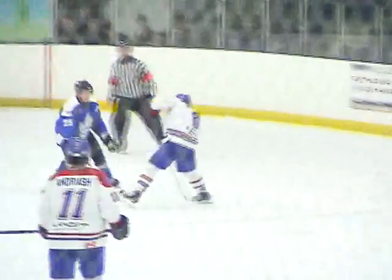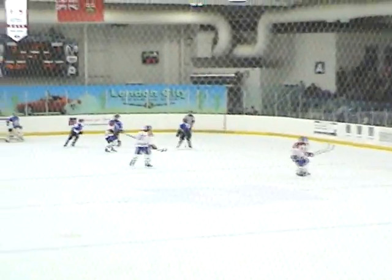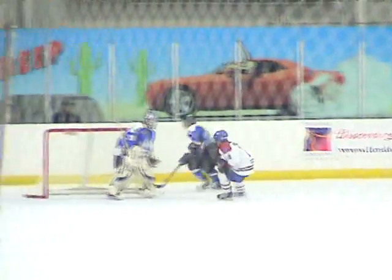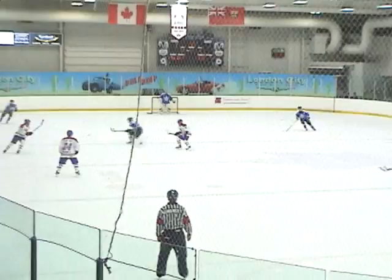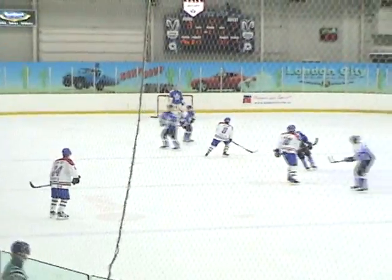32 to go in the period. 3-2 London. Here's Grogan in over the line. He overskated the puck and it'll come to Schinkelshoek. 20 seconds to go on the 4-on-4, and then London will get a very abbreviated power play. But nonetheless, according to his statistician, Mr. Huntberger, it will be classified as a power play.